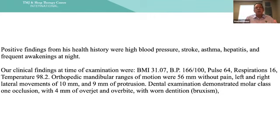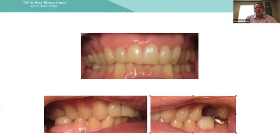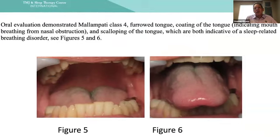And so from our health history, we found that he has high blood pressure, stroke history, asthma, hepatitis, and frequent awakenings. His BMI is 31, so that means he's obese. A BMI of 30 or greater is the definition of obesity. These are all markers for someone that has a breathing disorder. And when we look at the oral manifestation, we can see the worn dentition, we can see the recession of tissue from the tongue pushing these teeth out of the head very often. And we can see the coating on the dorsum of the tongue indicating mouth breathing. So everything about this, and Mallampati is a classification that anesthesiologists developed to decide who was going to have issues with intubation.